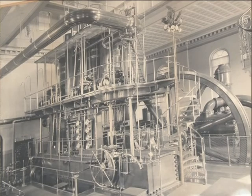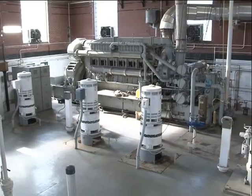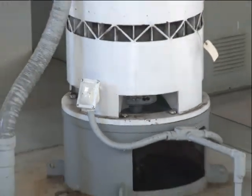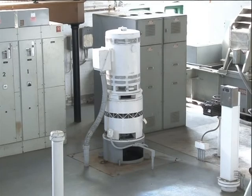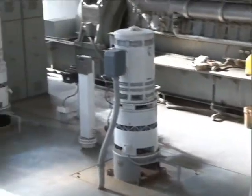Presently, it's been through a couple of revisions, and now it's electrically fitted, and basically its function is to pump water to our water treatment facility. And from there, we treat it and pump it into the city of New Bedford. We have 4 electric pumps here, each capable of putting out 22 million gallons per day. Presently, we're using around 12 million gallons per day.